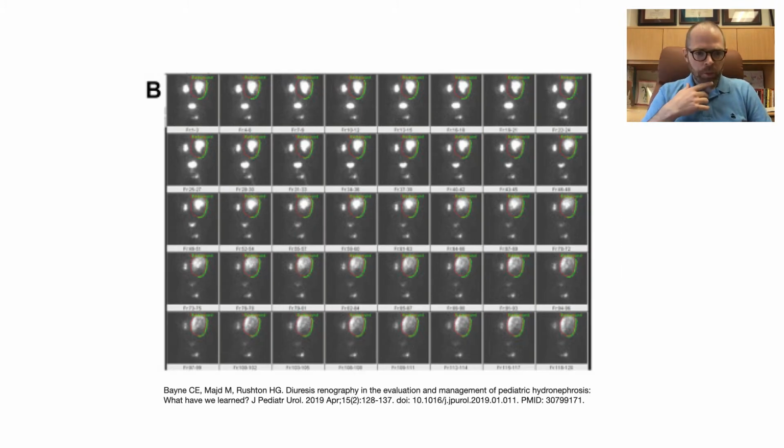This is another example of nuclear renography imaging, and what I want to highlight here is that you can see in these pictures a region in colored lines being drawn around the different kidneys. And it's really important that these regions are drawn correctly by the radiologist or the radiation technologist, because the entire crux of your renogram is based on the computer or the camera detecting the radiotracer activity within these regions of interest.